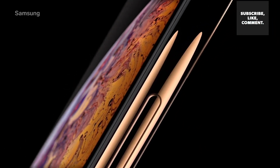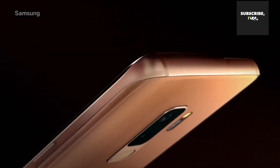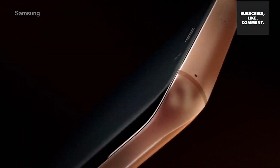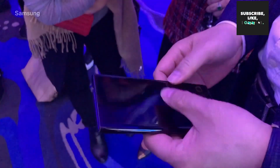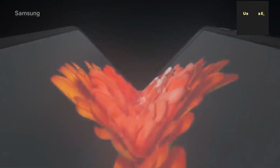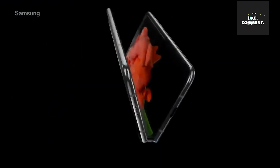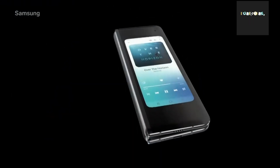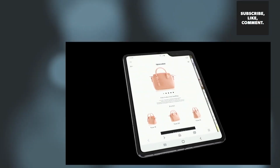OLED screens, these flexible screen technologies, in some ways are superior to the kind of LCD screens that you get in other phones or other displays. The designs right now are fairly clunky. They don't necessarily appeal to all consumers. But I think, over time, you're going to see an improvement in designs. You're going to see the prices come down, and you're going to see this become a much more mass market device. And so I think eventually you could see these becoming the mainstream smartphone.